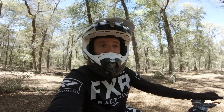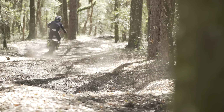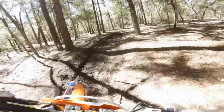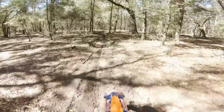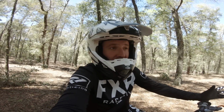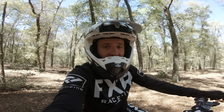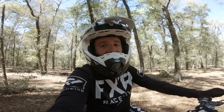And the reason for that is this track is riding a lot rougher than it was last year. I think a lot of people have been through here. It's super whooped out, lots of roots and 90-degree corners and that type of thing. So it is a challenging track to say the least. So should be interesting to see how the Sur Ron stacks up. That is going to be the benchmark time to beat, 3 minutes and 56 seconds.